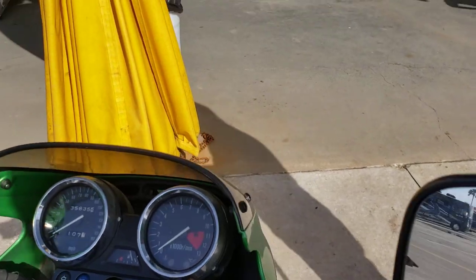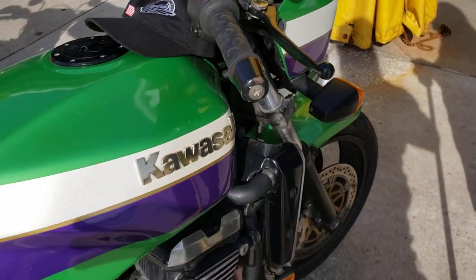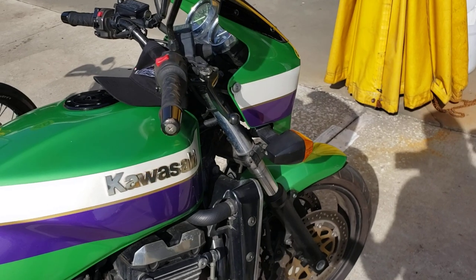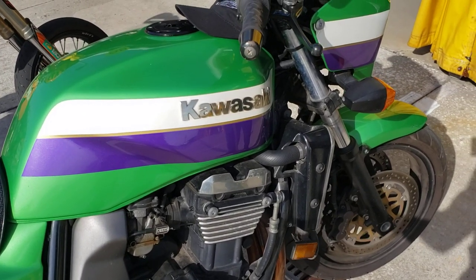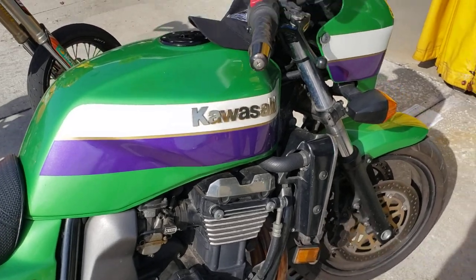Yeah, I do. I got one that's got 60,000 miles on it. This one has about 35. So Billy's got two of these. One has 60,000 miles. This one has 35. This is like the ultimate standard bike, and you can ride this all day long pretty much, right?